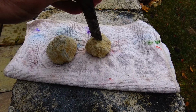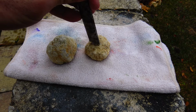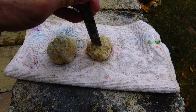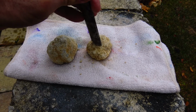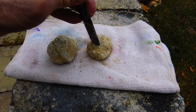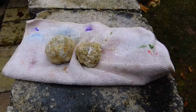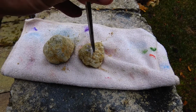Now, let's give this a pretty good smash out here. We won't wreck the house now. Here we go, ready? Now, these are definitely hard. I recommend adult supervision. Let's try without the chisel. Boy, these are hard geodes.